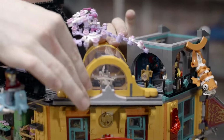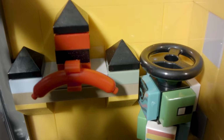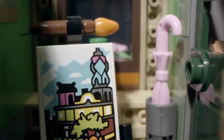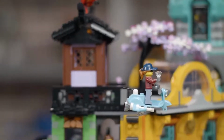Then you take the stairs up to the Ninjago Museum of History, where we have an anniversary exhibition covering the last 10 years of Ninjago. And you will find artifacts and little models that are highlighting the Ninjago seasons and different moments of the story. And then there's also a little apartment on the side where an art student is living. On the very top, you have a tea house where Kai is trying to meditate, but he's actually having to chase a jewel thief that's running away on a scooter.